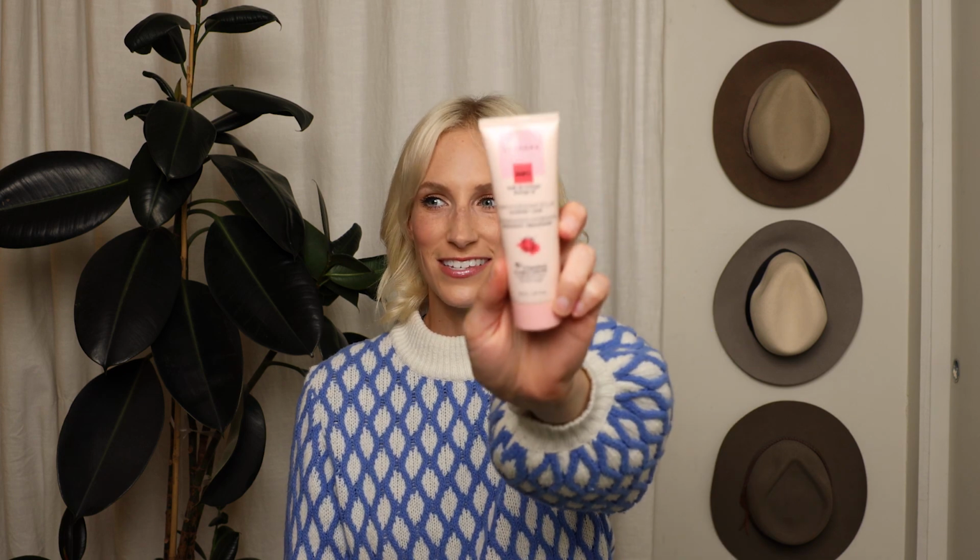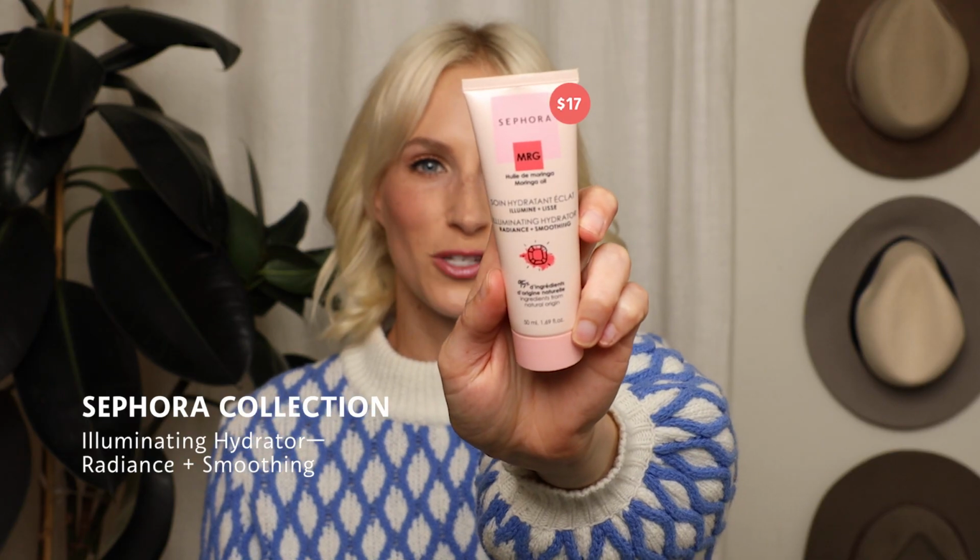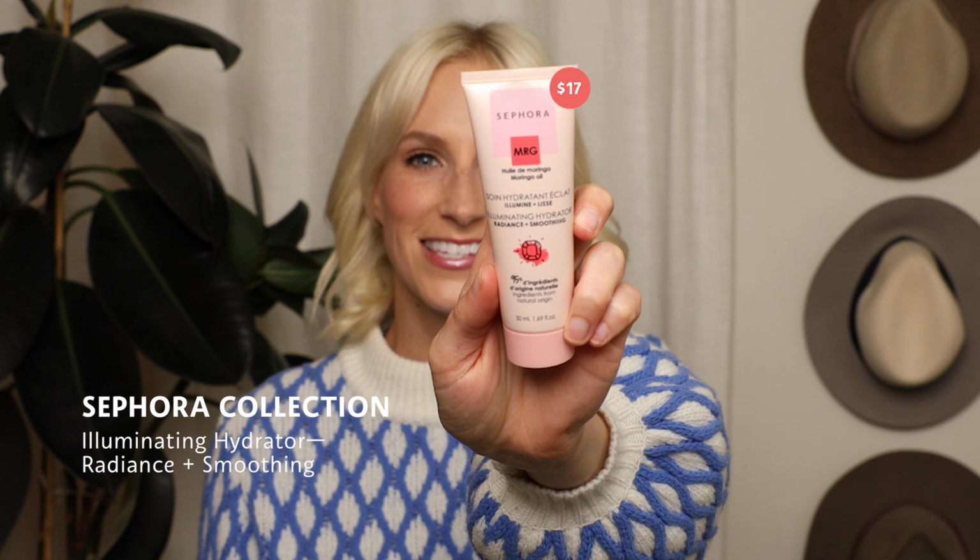Next up is our Illuminating Hydrator. This just launched, and I have sworn by it every single day since. I love it because it launched just at the right time. It's almost about to be spring and summer, and I feel like I still want to look hydrated and kind of dewy. That's definitely my aesthetic for my makeup. And I love to put that on other people, of course, as well.